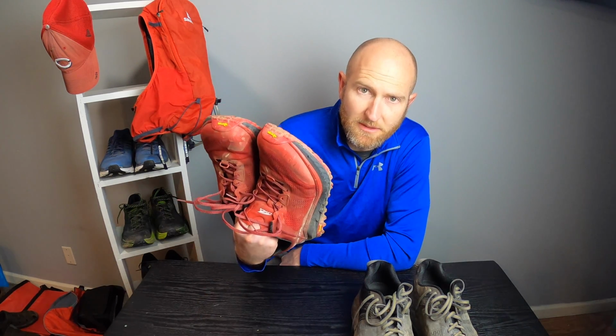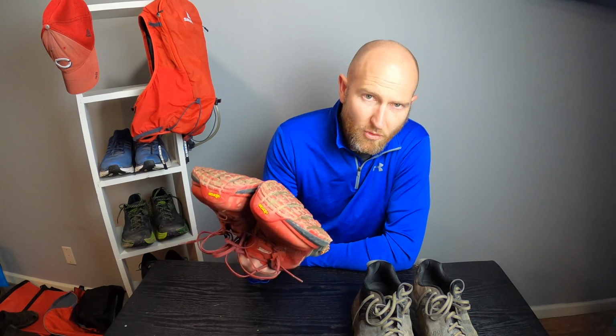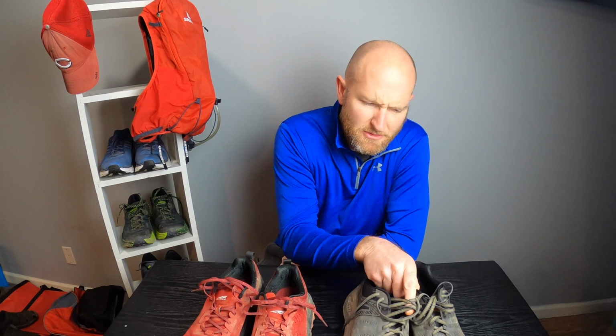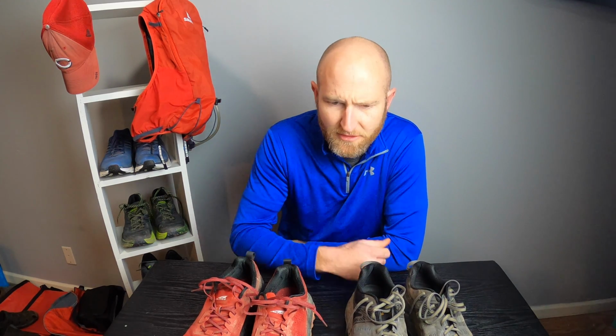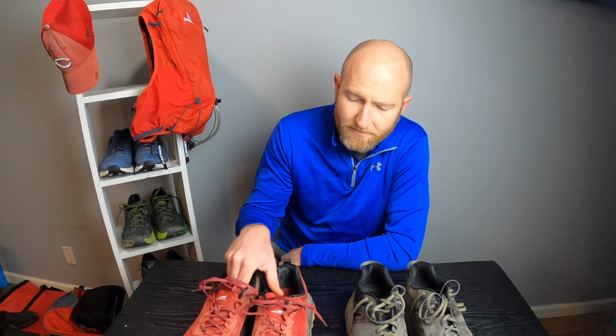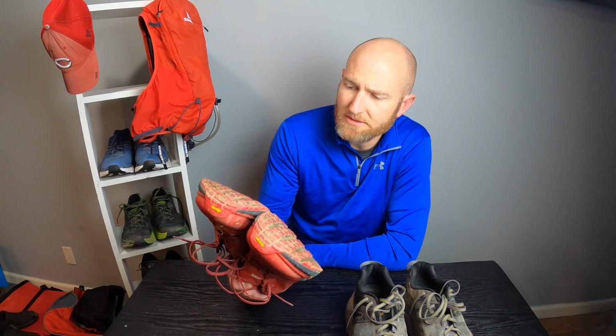So what can I say about them? I think I have close to 300 miles now in the Altra Olympus 4s, and the Hoka Stinson ATR 5s much closer to probably 150 miles. And they're both doing just fine still. The Olympuses are really still doing well. They're in really good shape.